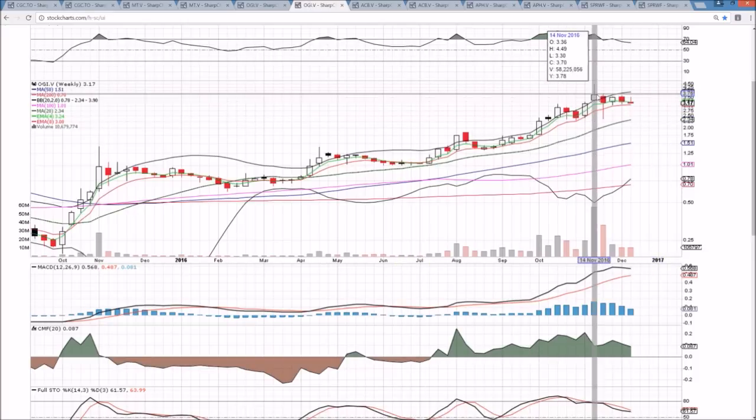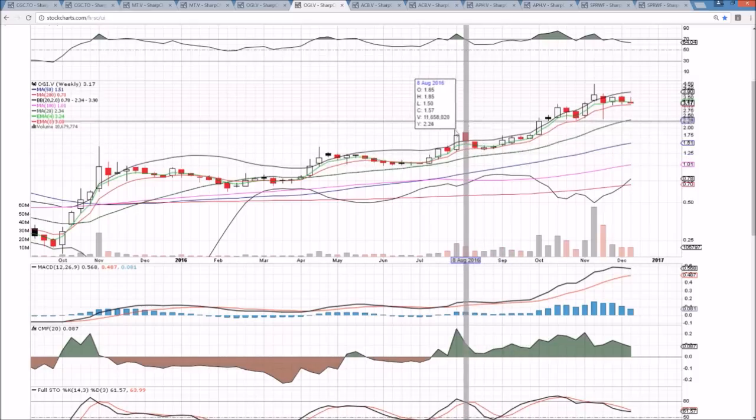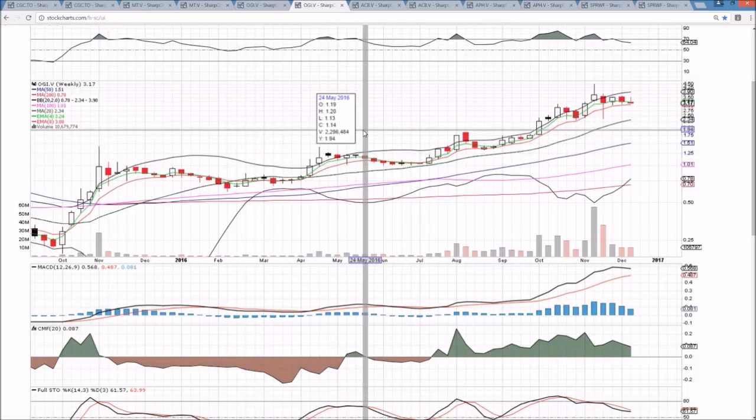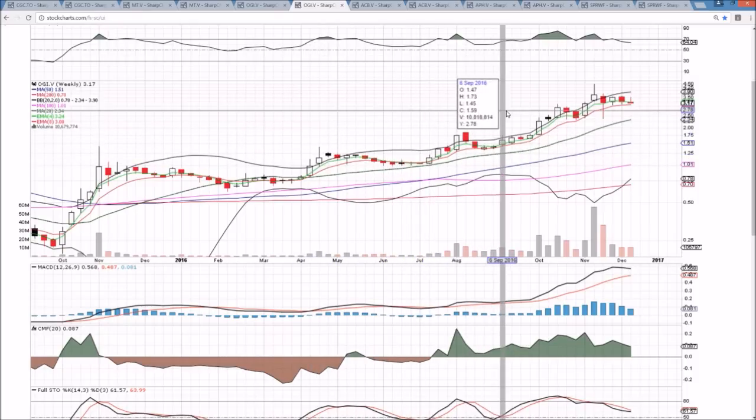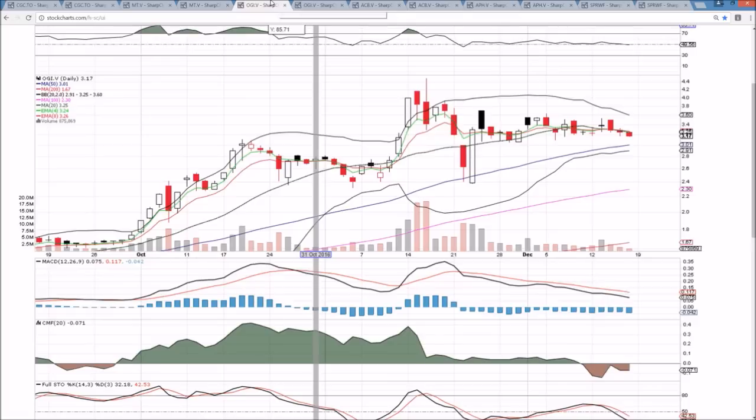Weekly time frame, trading straight across, sideways consolidation. Again, all of these weekly charts are still bullish, considering where we have come from. Every time we consolidate, it has led to continuation to the upside over the past year. So it is still very bullish on the weekly time frame. It's just the daily time frame that is close to a bear break.